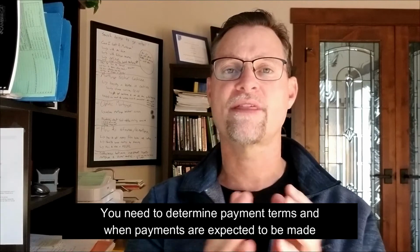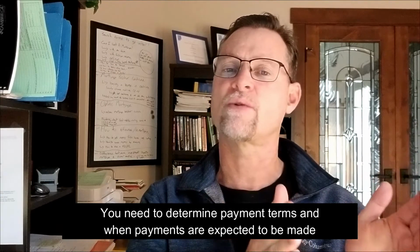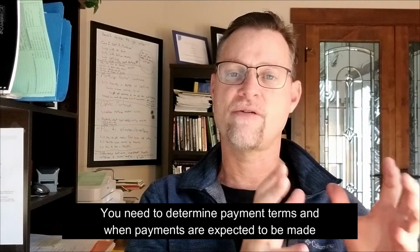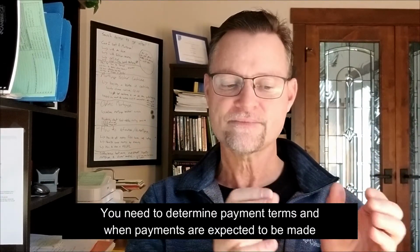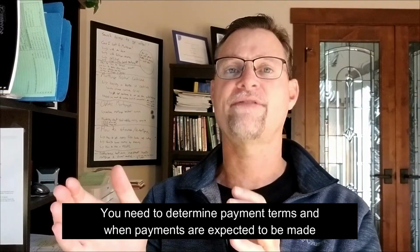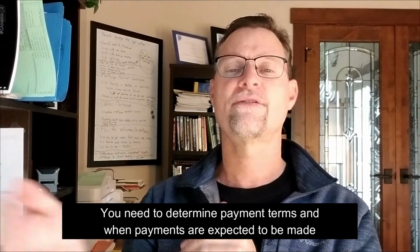So let's take a $200,000 home for easy math. They say they want 25% up front. That's 50 grand that you've got to write a check for. Nobody else is writing a check. And they're willing to take the other 150 after the mortgage finances.